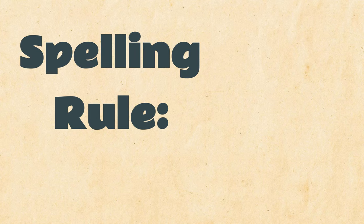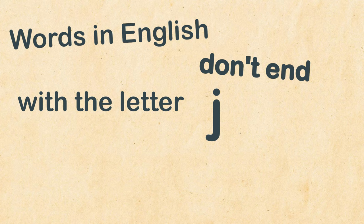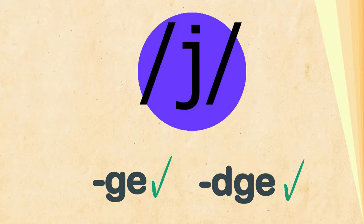Spelling rule: words ending in GE and DGE. Words in English don't end with the letter J. When a word ends with a J sound, it's either spelt GE or DGE. Take a look at these words for example.